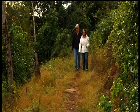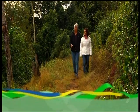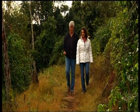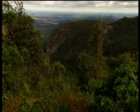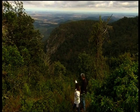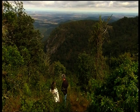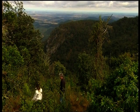Now, Pete, is this one of your favourite walks? It is actually, because we get an opportunity not only to walk through rainforest, but as we get out into the western escarpment, we've got spectacular views out to the west. It is beautiful. There are quite amazing views, but if you think this is good, you wait till we get to the lookouts. You'll really see something from there.